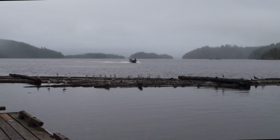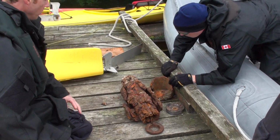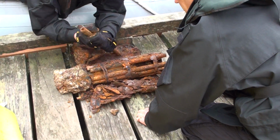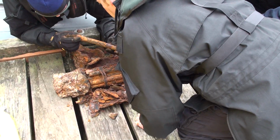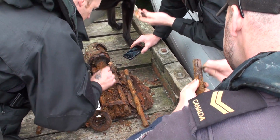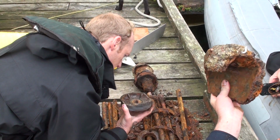So the next day, the EOD, or Explosive Ordnance Disposal Unit, came out from Victoria. It is strongly recommended that if you find some ammunition, you do not touch it. However, that was a little late in our case. They looked at our find and carefully examined it by looking, smelling, touching, scraping it, and read the numbers. Their conclusion? It's not ordnance.